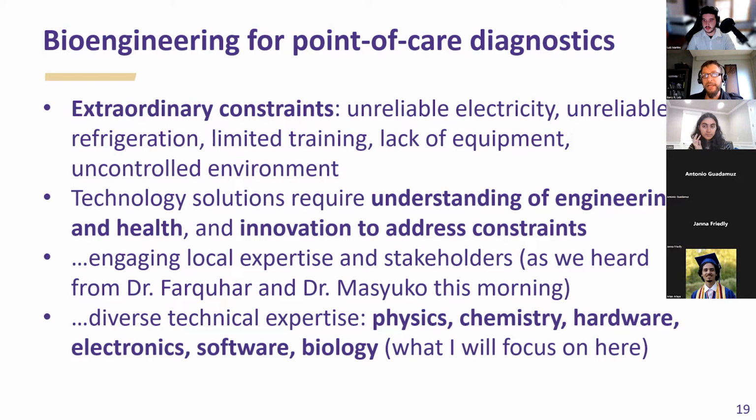There may be less training than in a high resource laboratory, regardless of whether it's located here or anywhere else. Lack of equipment or disrepair of equipment could be an issue. Uncontrolled environment: the temperature control, dust control, things like that may be less than you would expect in a very polished laboratory. So to develop technology solutions, you really need to understand the engineering side of things, but then of course the health problem also. What are the inputs to that problem that you're trying to address? And then the innovations that are done in the engineering space need to be designed to address these really extreme constraints.